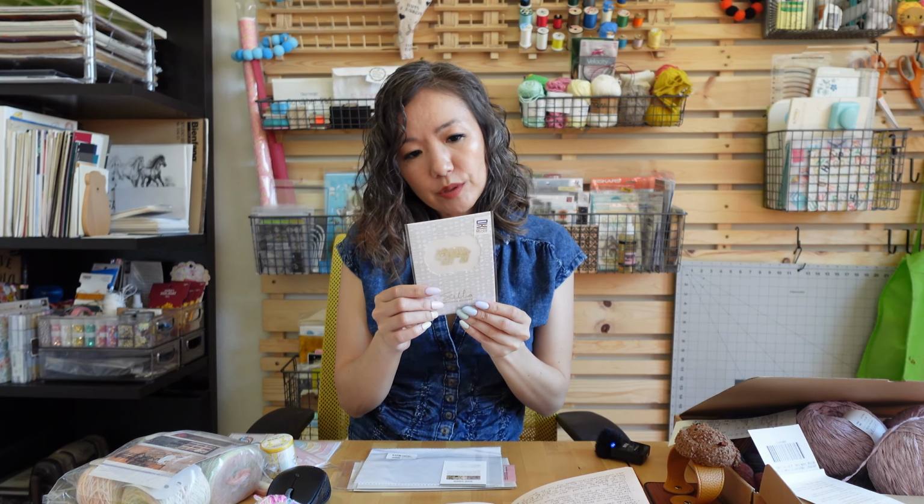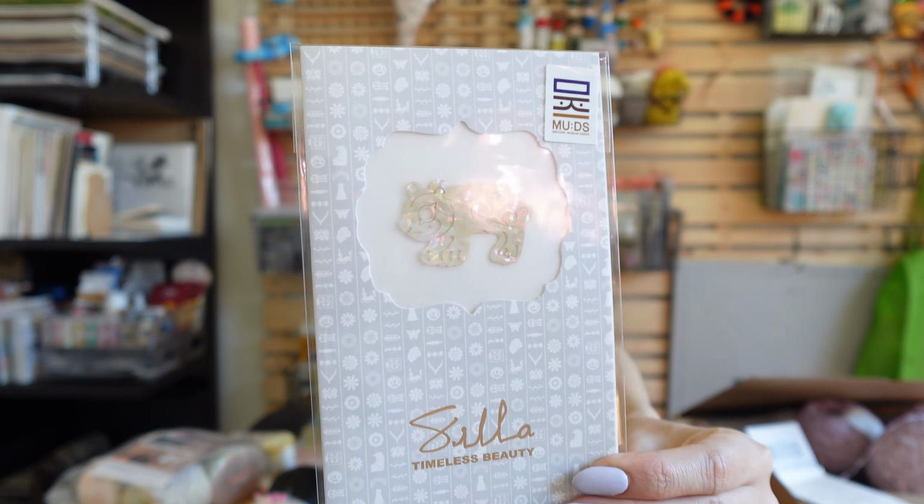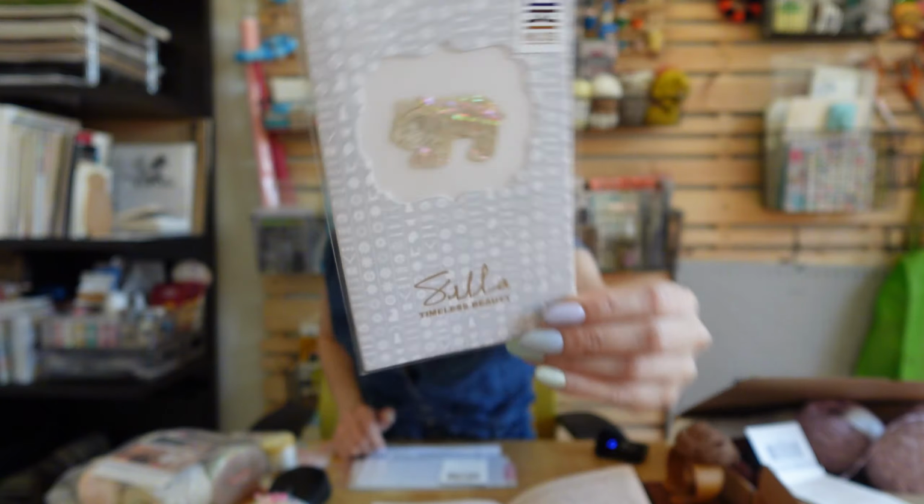Oh, I'm pretty sure this was from a museum in Korea. This is a mother of pearl sticker. So pretty. I love that shine. I don't know what I'm going to put it on yet, but I thought it was really pretty.